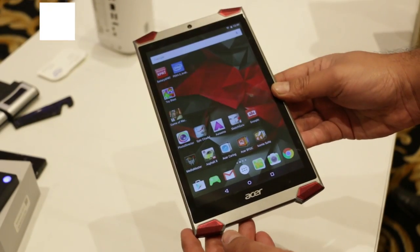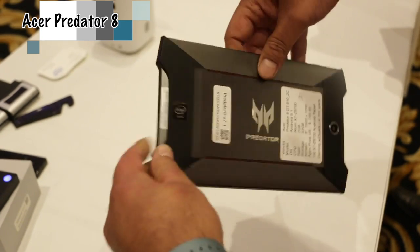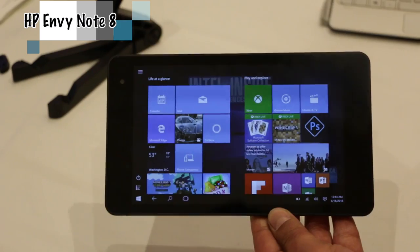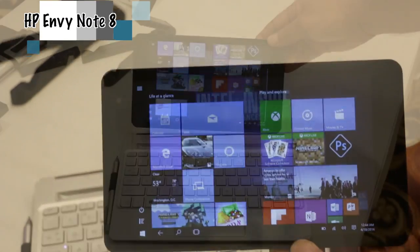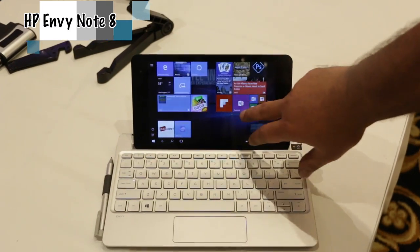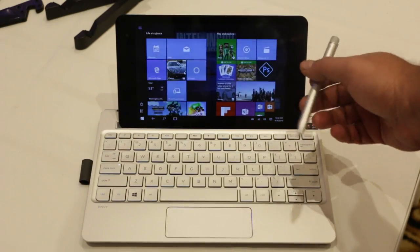For the gamers, there's the Acer Predator 8, which gets power from the Atom X7 chipset paired with 2GB of RAM. The HP Envy Note 8 is also an interesting device. It's an 8-inch slate running Windows 10 and is powered by the Atom X5, but its USP is the generously proportioned keyboard dock that also includes a stylus.